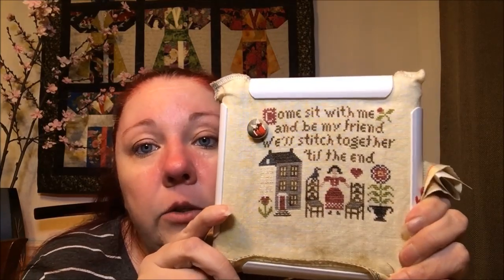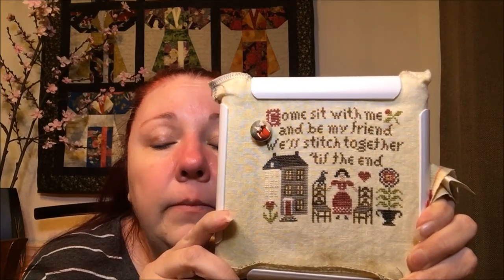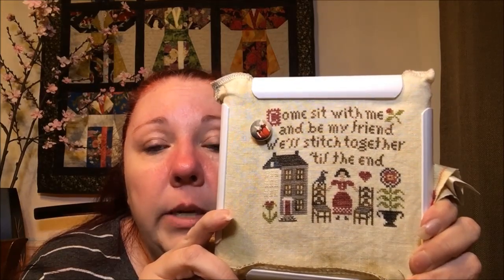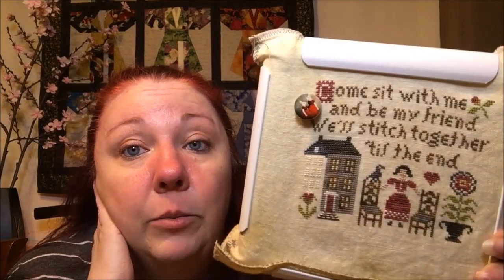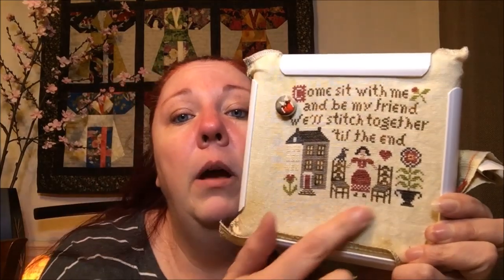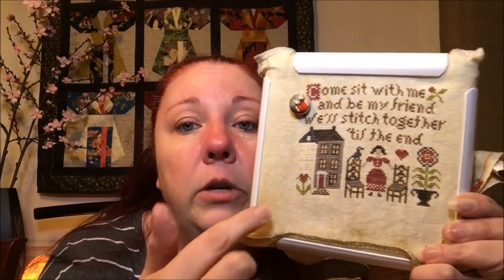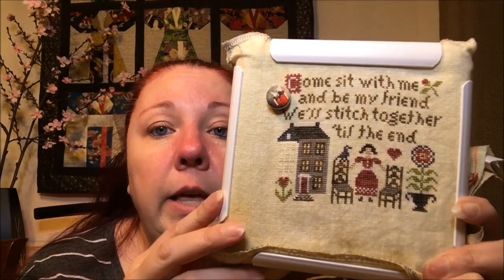I thought this was going to be a super quick stitch and I'd be done with it weeks ago, but that is not the case. My stitching life has been severely impaired by how tired I am. So I've not been staying up late. I've been going to bed super early. So all that I have left on this, I'm leaving out the little decorative thing at the bottom. I don't think I need it, so I'm just leaving that out.